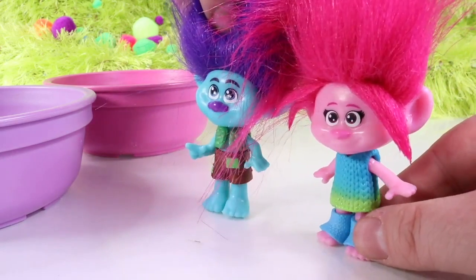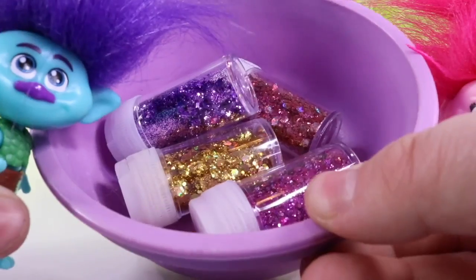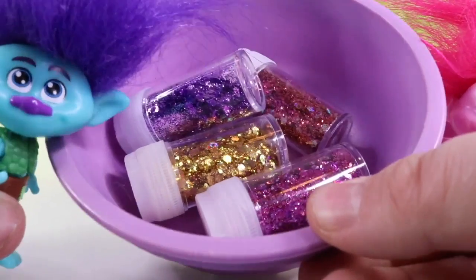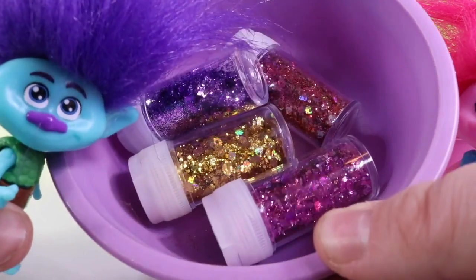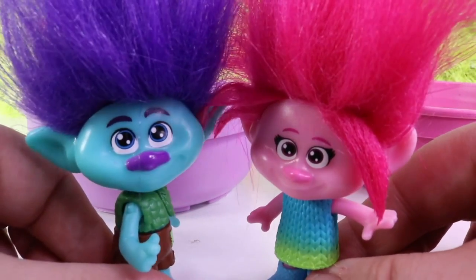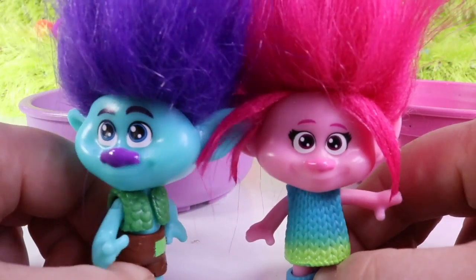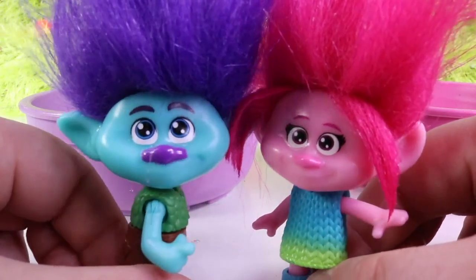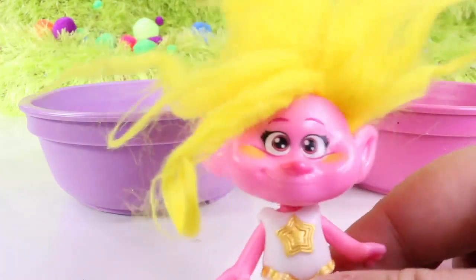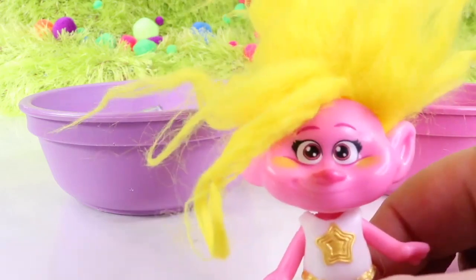Oh, these bowls look great. We can make slime using these bowls. And look, Poppy, there's ingredients inside too. This will help us make our fantastic slime together. Woohoo! Are you ready to watch us make slime? And at the end, let us know which one you like the most. Team Branch or Team Poppy Slime? Slime is so fun to make. Woohoo, everyone! And I'll be the judge. So let's see what they can create.